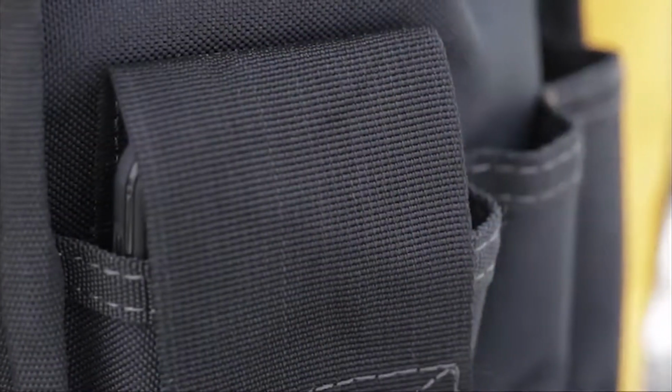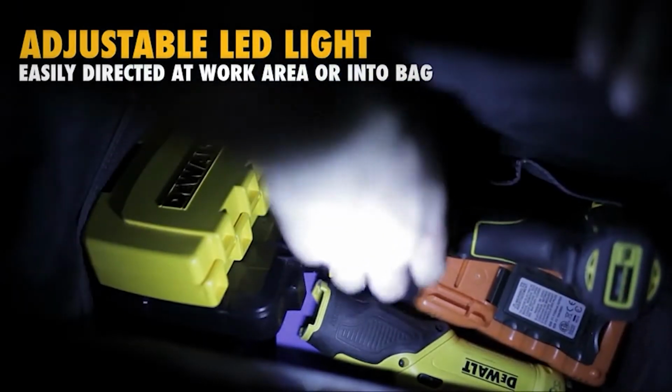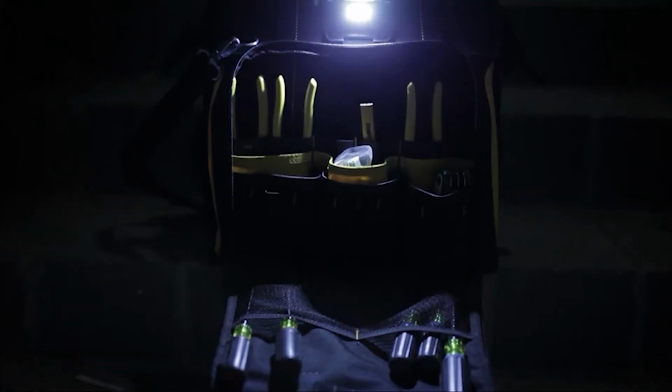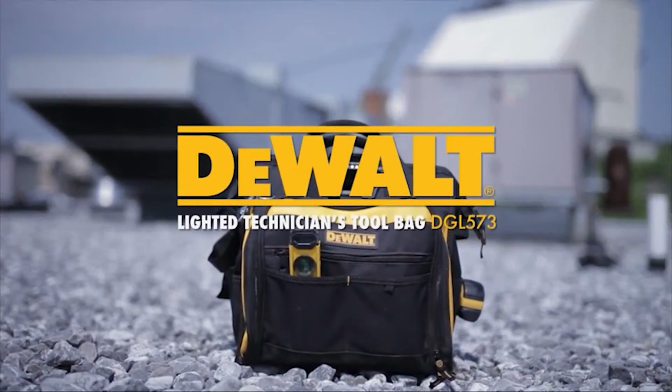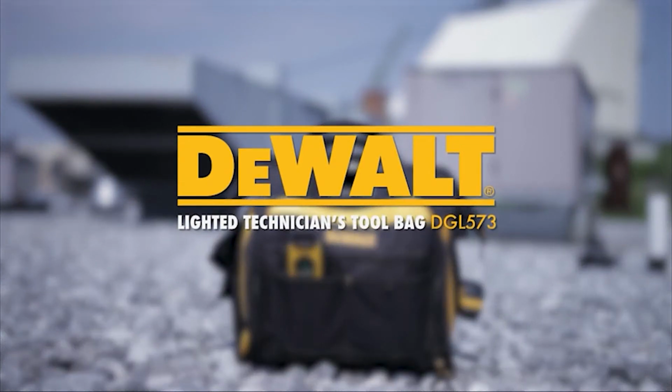The DGL573 features an adjustable LED light that can easily be directed at your work area or into the bag to help identify tools and parts. DEWALT DGL573 Lighted Technician's Tool Bag. Guaranteed tough.